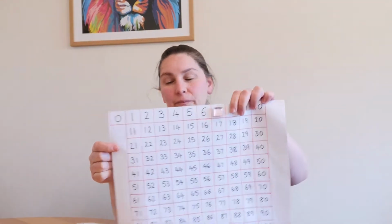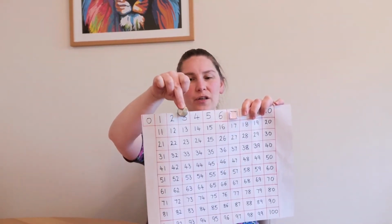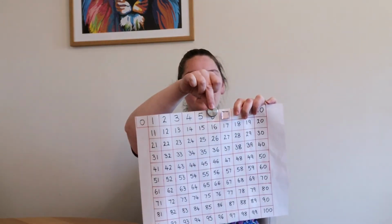So, if we're doing the next story, that means I need to move this along. So I'm going to move my marker along to 7. There we go. So my wee pink diamond's on 7. I'm going to do the same again. I'm going to start at 0. So let's see. 0 plus what is 7? How many jumps? Let's count them. 1, 2, 3, 4, 5, 6, 7. 0 plus 7 is 7. I'm going to write it down, don't want to forget it.